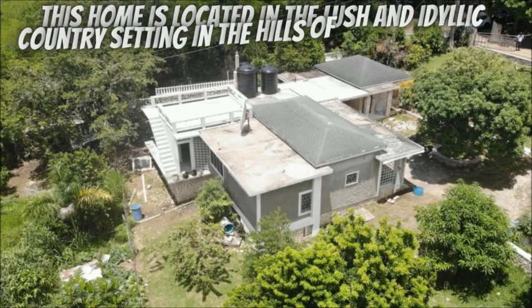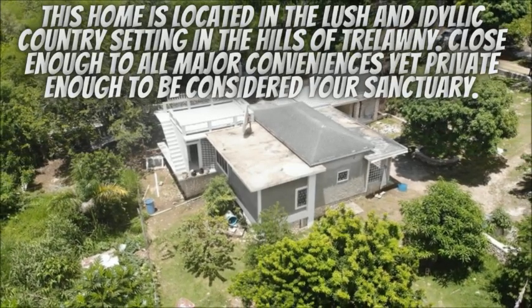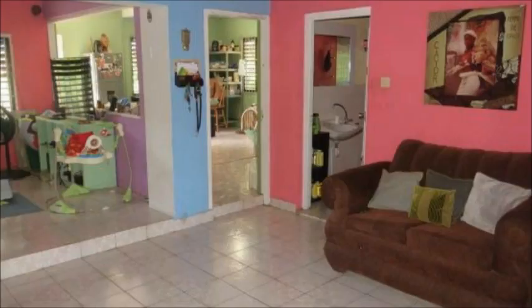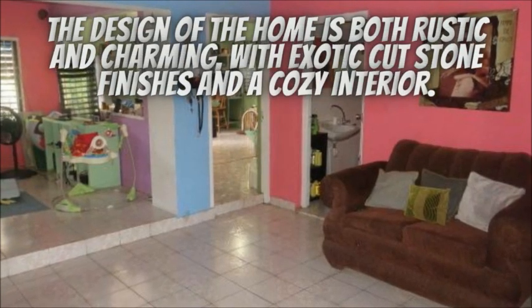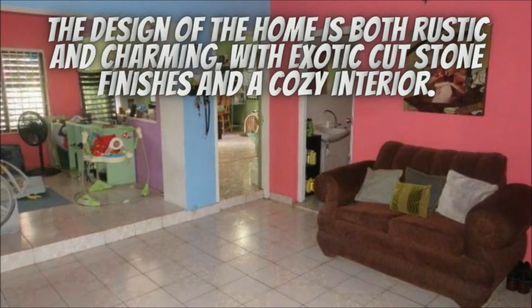This home is located in the lush and idyllic country setting in the hills of Trelawny. Close enough to all major convenience, yet private enough to be considered your sanctuary. The design of the home is both rustic and charming, with exotic cut stone finishes and a cozy interior.